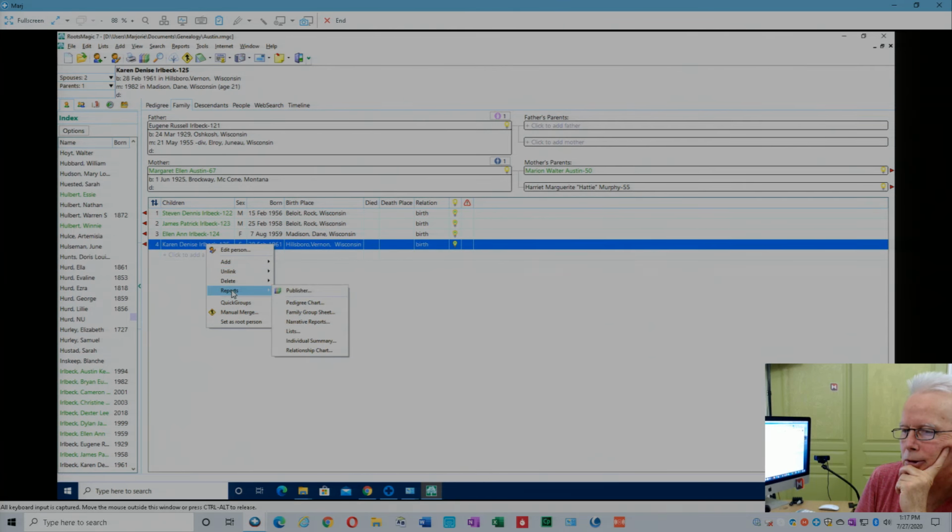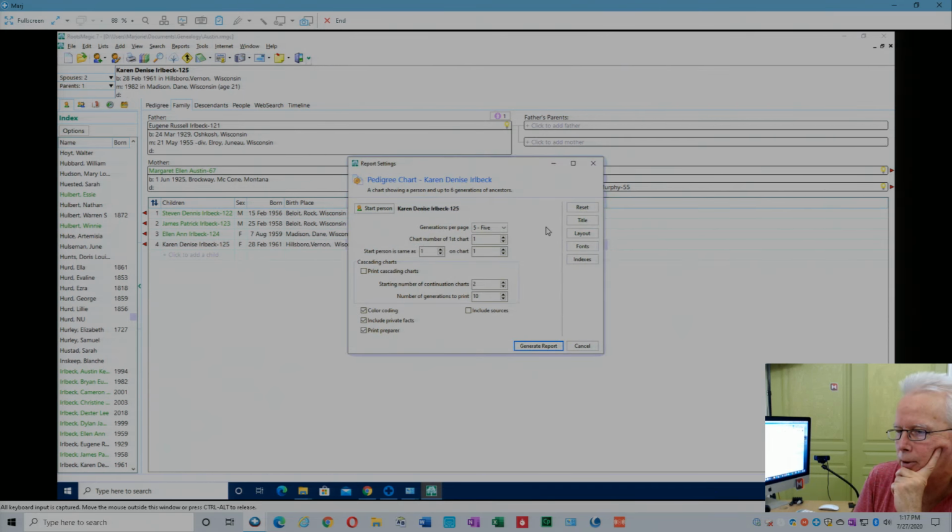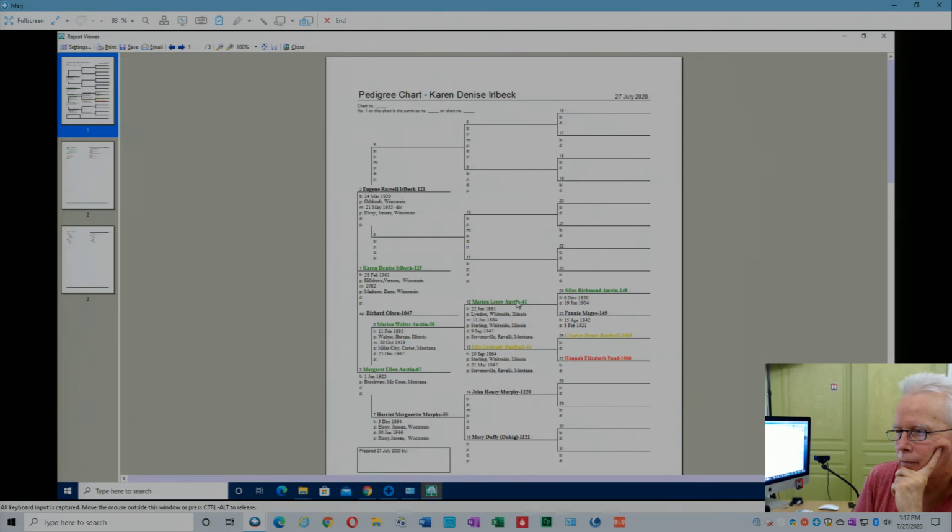She's got a son. Well, if we did Karen reports and pedigree chart, I think this would show us her, what's the right word? Oh, okay. Ancestors, maybe? Yeah. So generations per page. Yeah, there's one where you can do six generations. So here's Karen right here, right? Right. So this is showing people her ancestors. I could email that to her. That page. Right. And you already know how to do that then?